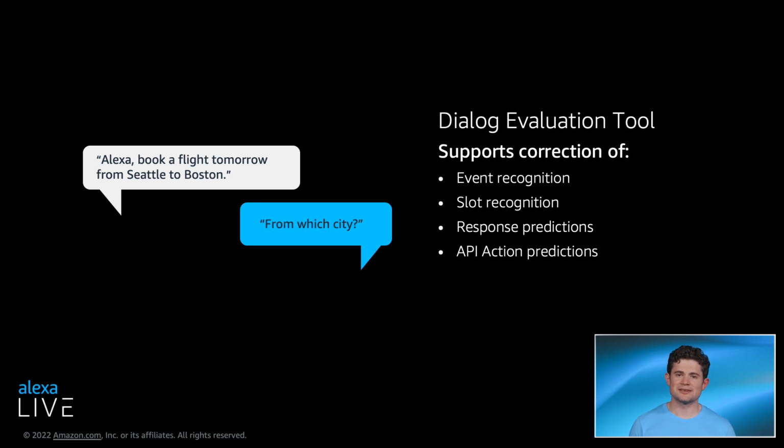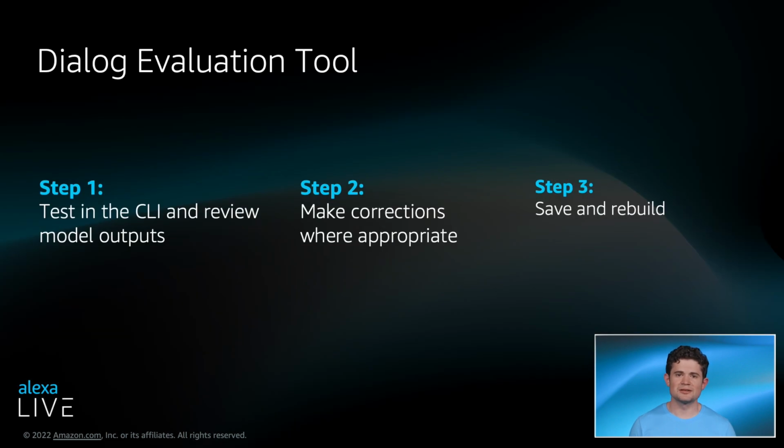The traditional way to fix this is to add more dialog examples, build the skill, check if the issue is fixed, repeat, until the behavior changed. This could be quite painful and also introduce new regressions along the way. The dialog evaluation tool simplifies this. The tool runs in the ASK CLI and allows us to first see model predictions for each turn we enter into the tool. Second, it lets us make corrections within that testing experience. We can correct events, slots, responses, and API action predictions using the tool.